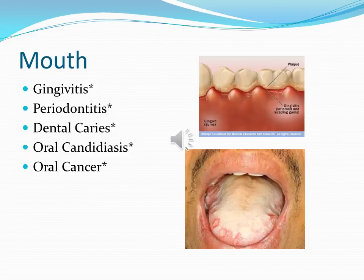Periodontitis occurs when the inflammation from gingivitis and the infection from it spreads to the ligament and bones that support the teeth. So you have your ligamentous soft tissue structures that support the teeth. If that does spread from the infected gums, it could cause some problems with the teeth as well. Dental caries just involves tooth decay or cavities.